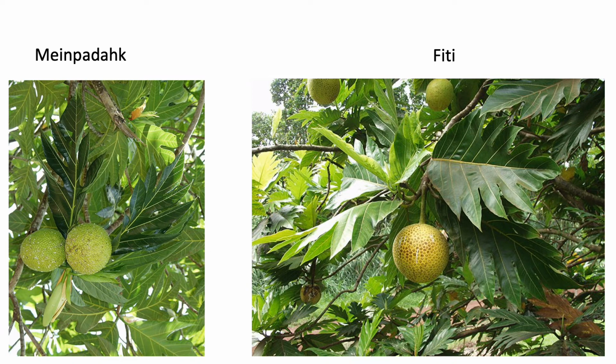And one last one, the Mine Paddock, seems like it was one of the early introductions, and fairly widespread across the state. Pretty decent producer as well.